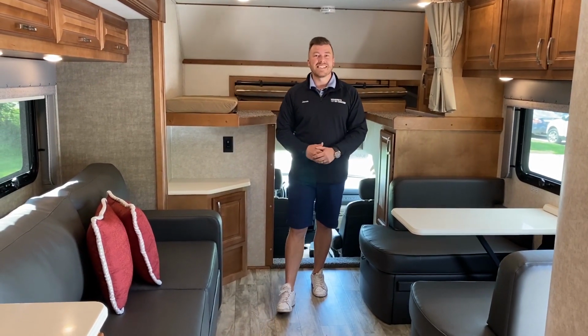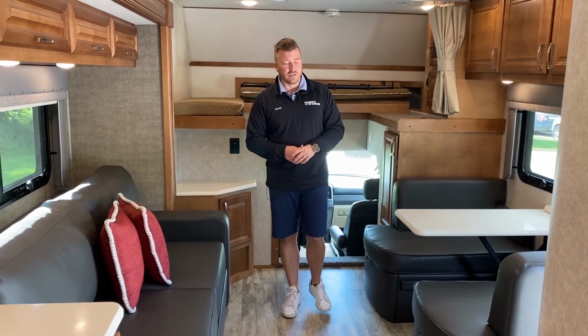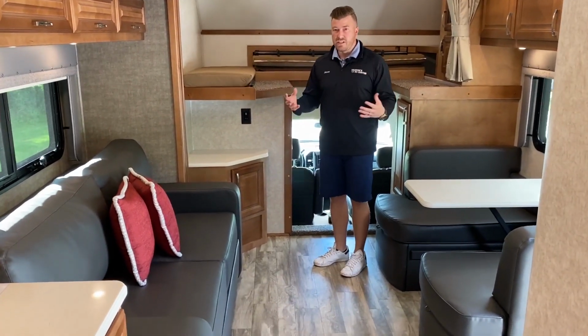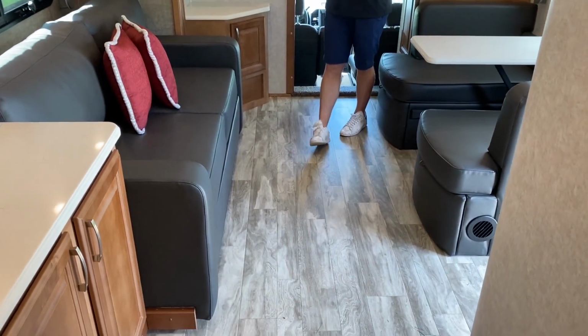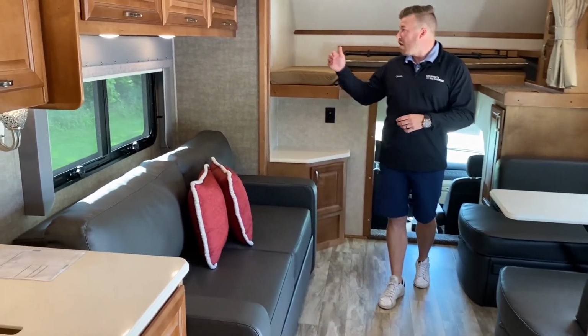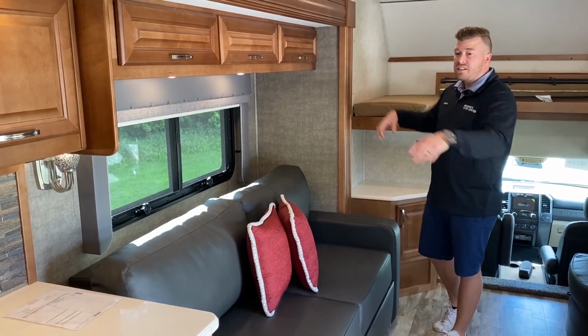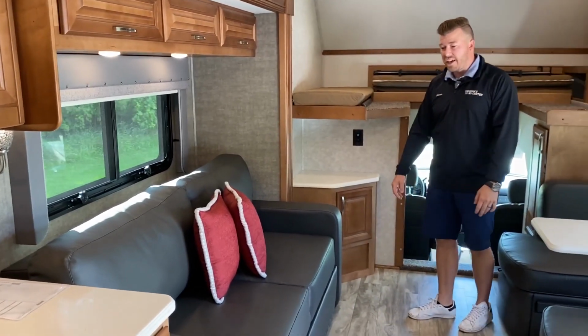Now standing inside of the all-new Veracruz, the 35FWS, you'll notice how spacious this thing is. So like we talked about on the outside, you have a full wall slide. So all the way forward as you can get and all the way as back as you can get, this thing is slid out. So it just makes this place gigantic.